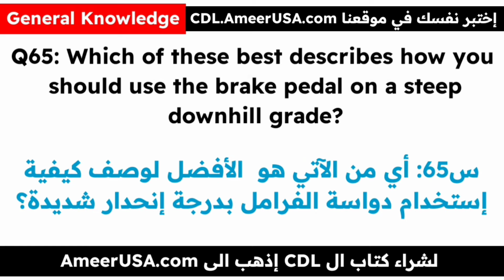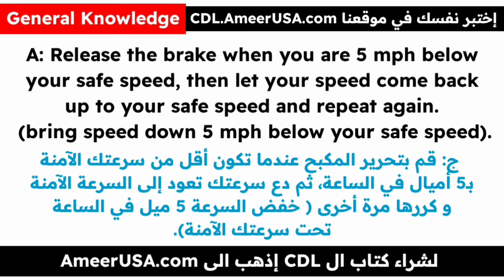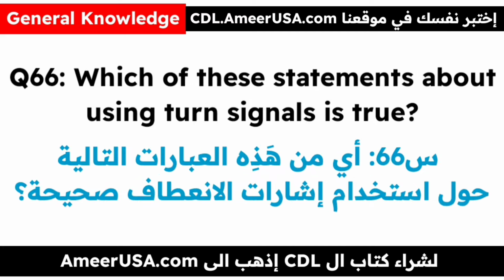Question number 65. Which of these best describes how you should use a brake pedal on a steep downhill grade? The answer, release the brake when you are 5 miles per hour below your safe speed, then let your speed come back up to your safe speed and repeat again. Bring speed down 5 miles per hour below your safe speed.